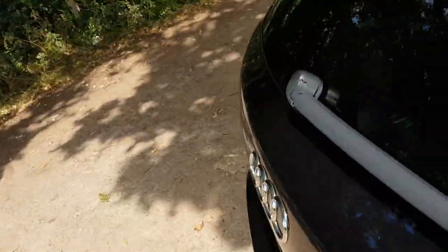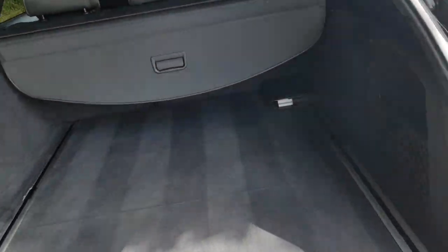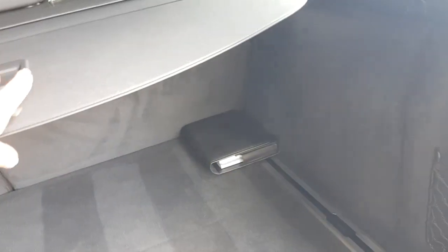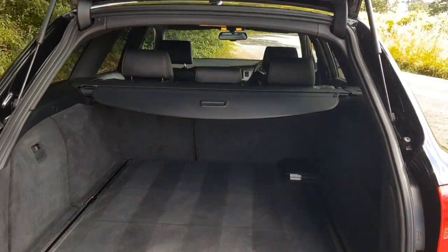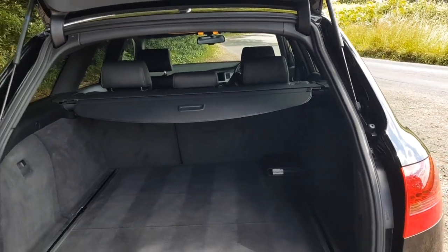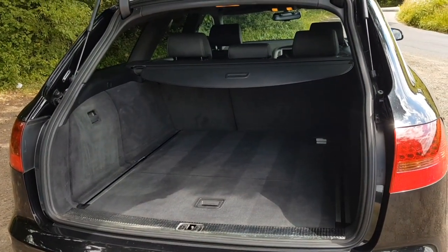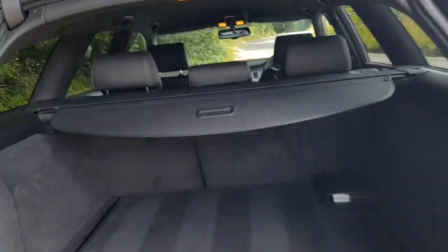Round to the back, absolutely enormous boot. The nice thing about this car is it does not have an electric tailgate. All very nice idea when the cars are brand new, but I've seen them getting a little bit old and tired, and I actually much prefer not having the electric tailgate on the car, because if it does fail, then it's very hard to use. It doesn't have a manual override function to it, so I think it's probably quite a good plus point that we don't have an electric tailgate on the back.